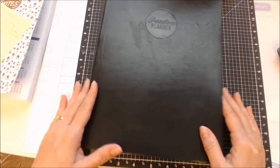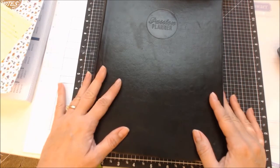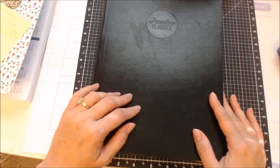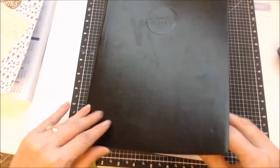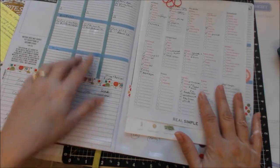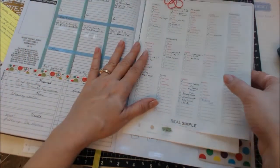Hello, everybody. I thought I'd show you my planner and the setup I have for next week, and the system that's been evolving since I started using this Passion Planner. So let us turn to the week in question, and this is April 20th through 26th.